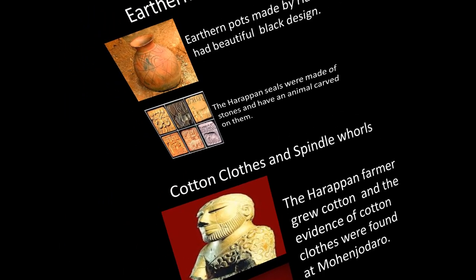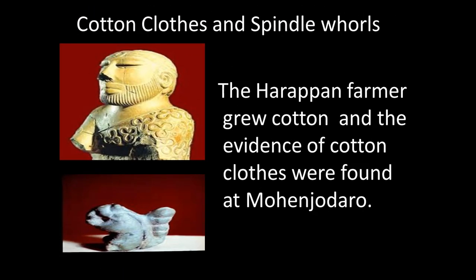Archaeologists have found actual pieces of cloth from the lid of a silver vase and some of the copper objects at Mohenjo-daro. They have also found spindle rolls which were made of terracotta and faience. Faience is a material that is artificially produced to make beads, bangles, earrings and tiny vessels.